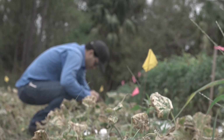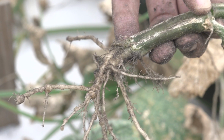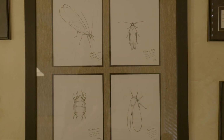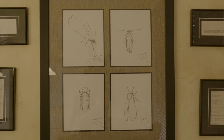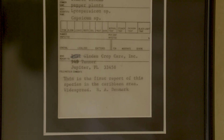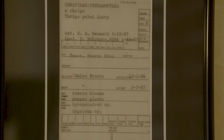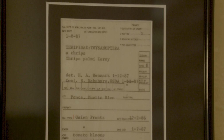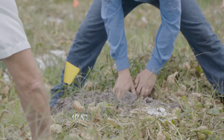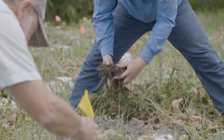There have been several instances over the years when Glades Crop Care was the first in the entire United States to identify a particular imported pest. She estimates 25 scouting firsts for Glades during her career, including the first detection of Thrips palmi in the Western Hemisphere, with finds in both Homestead and in Puerto Rico. Three years ago, Glades discovered the first Asian bean thrips in the state. Our scouts, our consultants, are good enough observers that they are able to recognize when something is different, and that was the case with Asian bean thrips.